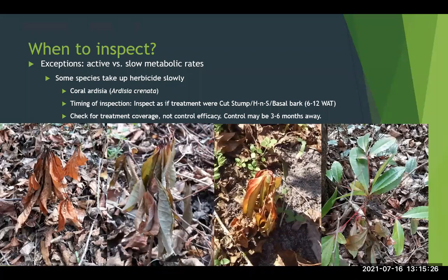The plant on the left, dead and crispy. That one is definitely controlled. There's no question there. The plant second from the left is an example we showed earlier where the leaves are all flaccid and drooping. They're starting to misshapen and curl. And that is also going to be a controlled plant.